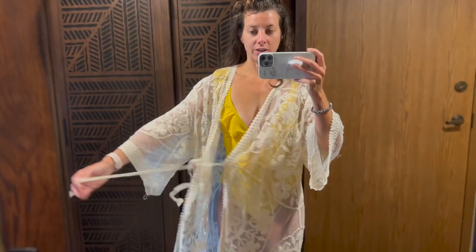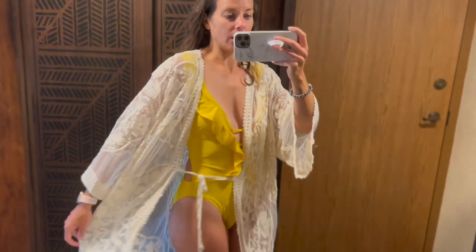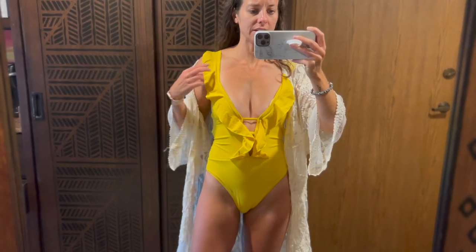So this is nice. I don't know what it is. I just really love it. I like the print a lot. It's cute, super fashionable. Also this one piece bathing suit to me screams Disney. It has ruffles. I usually don't do ruffles on my shoulders because my shoulders are broad and muscular.